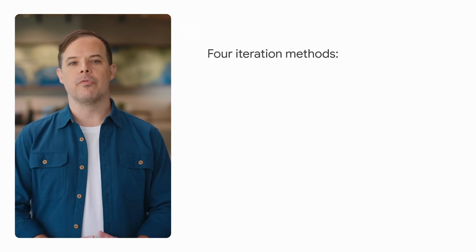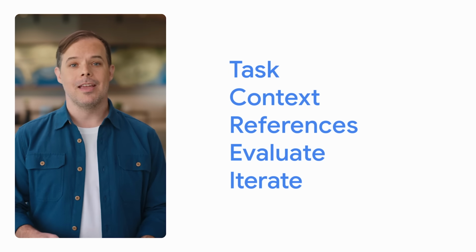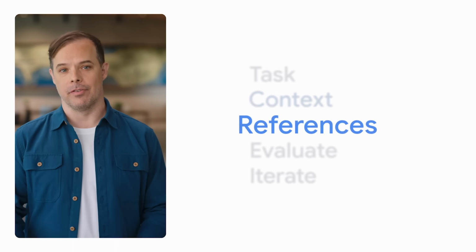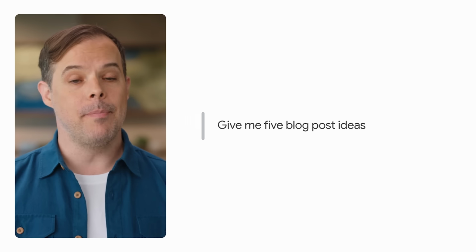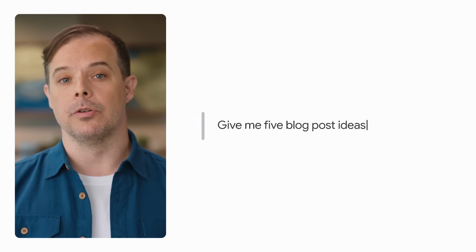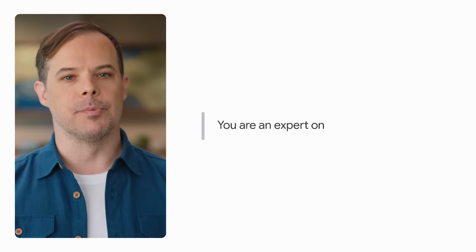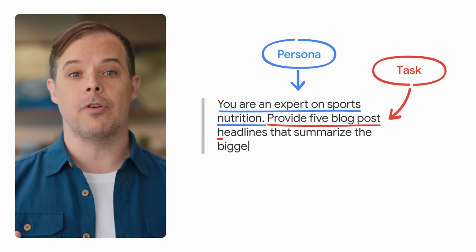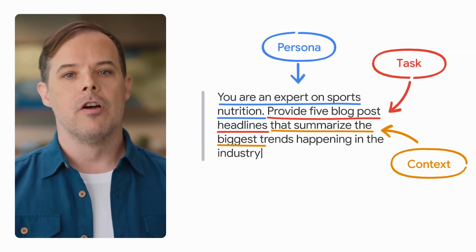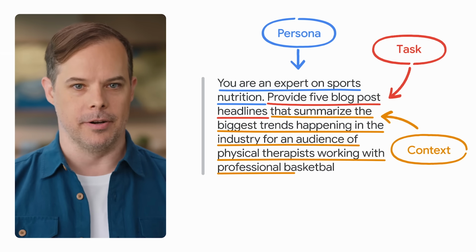The first method is to revisit the prompting framework and make sure you're providing enough specificity in your task, context, and references. For example, if you wrote, "Give me 5 blog post ideas," a generative AI tool might respond better if you adjusted your prompt to include the persona and format. For example, you are an expert on sports nutrition. Provide 5 blog post headlines that summarize the biggest trends happening in the industry for an audience of physical therapists working with professional basketball players.